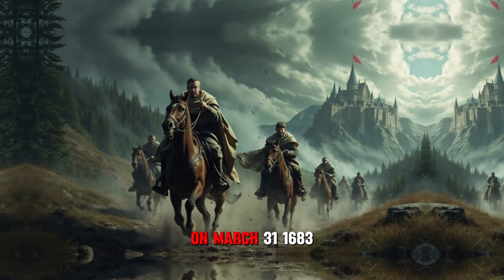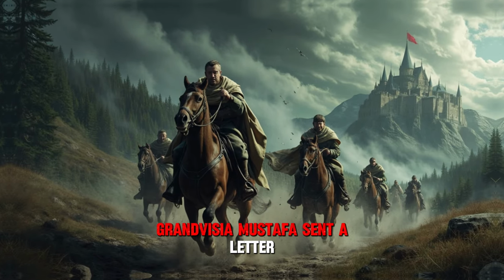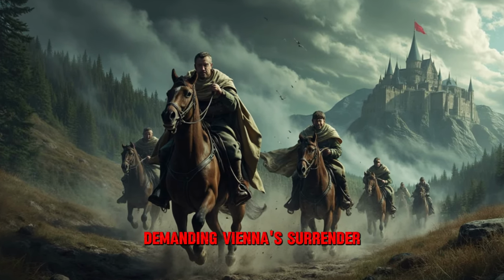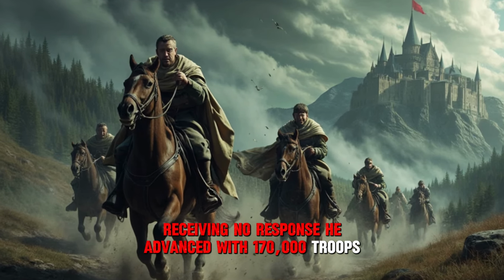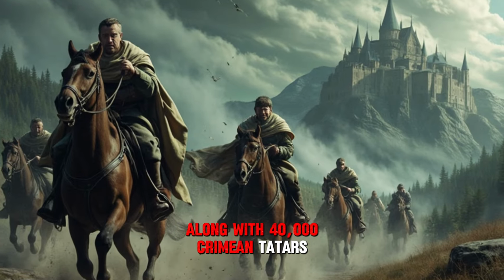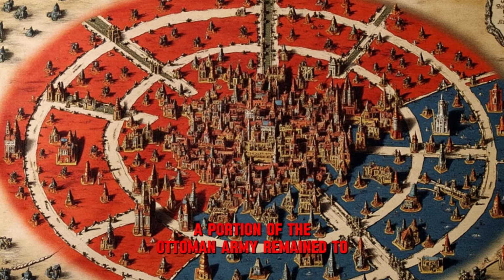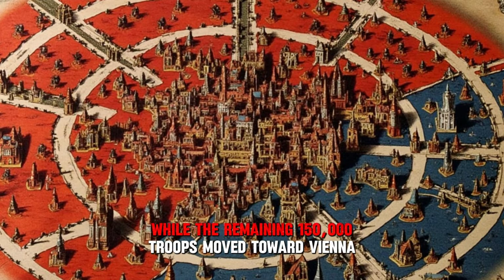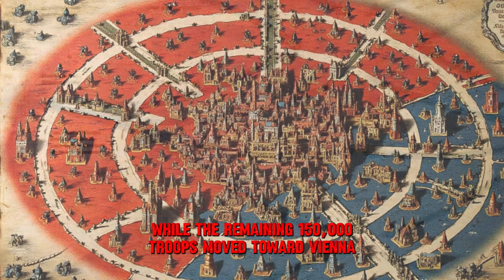On March 31, 1683, Grand Vizier Mustafa sent a letter demanding Vienna's surrender. Receiving no response, he advanced with 170,000 troops, along with 40,000 Crimean Tatars. A portion of the Ottoman army remained to besiege Győr, while the remaining 150,000 troops moved toward Vienna.